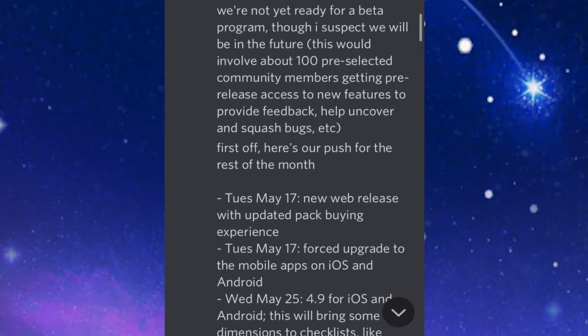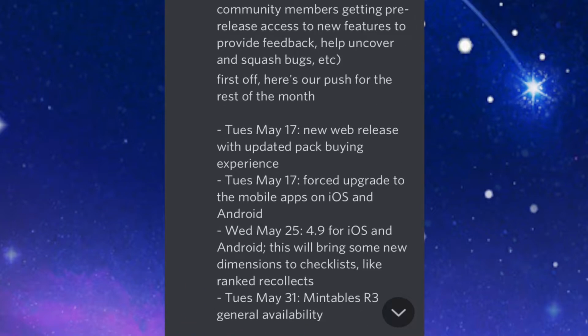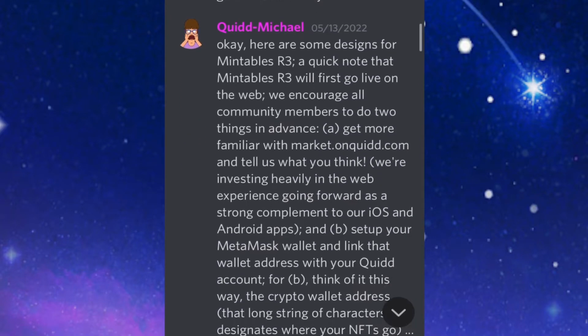First things first, on Tuesday, May 17th, they're proposing a forced upgrade to the mobile apps on iOS and Android, simultaneously dropping a web release with an updated pack buying experience, and a few days later on the 25th, dropping app update 4.9 for both platforms, supposedly bringing some new dimensions to checklists like ranked recollects, and on May 31st, supposedly Mintables R3 will be launched. So let's dig a little deeper into this and see what it's all about.